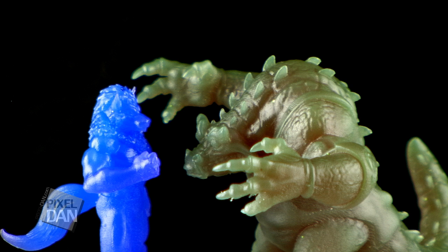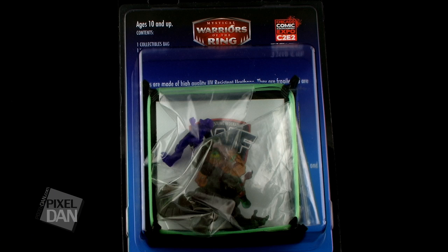The line kicked off at this year's C2E2, the Chicago Comic and Entertainment Expo, and it launched with this awesome bundle pack called the Windy City Wreckage set. This particular set includes 2 action figures, 1 ring, and a whole bunch of goodies. So let's open this thing up and take a look at it.